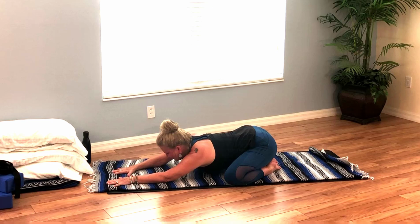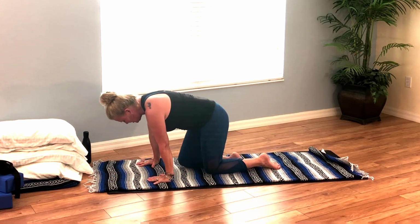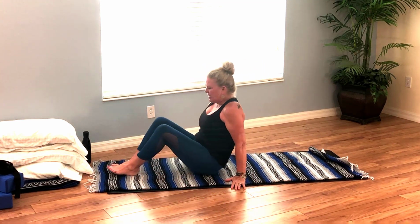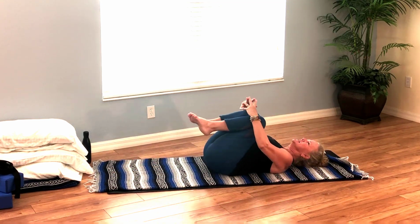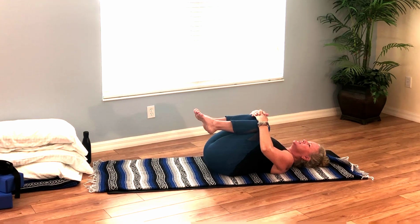And then let's slowly start to make our way back up to tabletop position. From tabletop position, we're going to cross at the ankles and slowly sit back on your yoga mat. Good. Let's come to lying on the back. Make your way down nice and slow, maybe holding your legs as you go, and drop both knees into your heart. Giving yourself a little bit of a squeeze as you lie down.